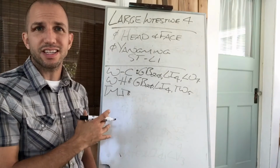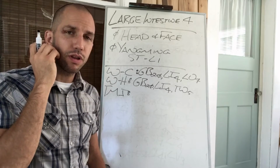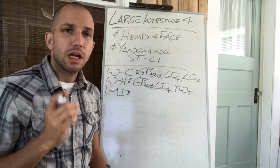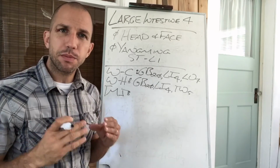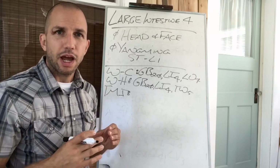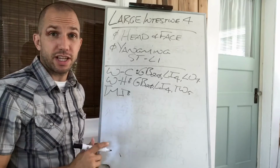Next thing I want to discuss is TMJ. If a patient exhibits pain through the mandibular joint, what we can do is, again, a combination, almost like a symptomatic grouping. And what we're going to do is stomach 6, stomach 7, and then large intestine 4.